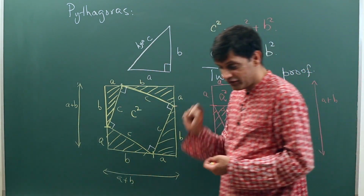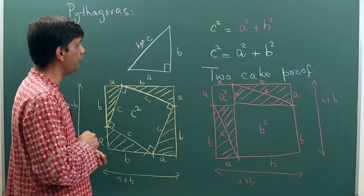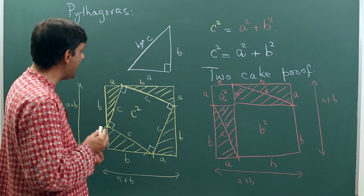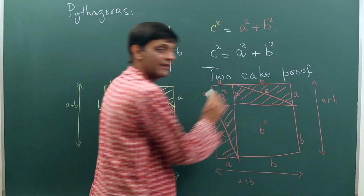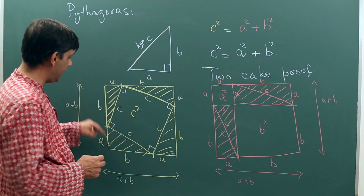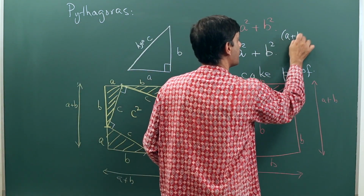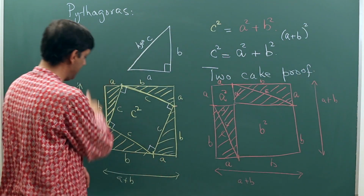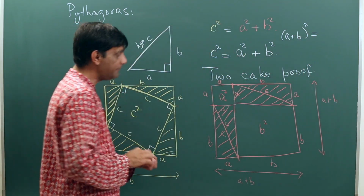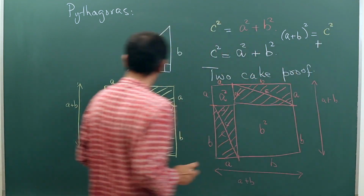An equation is information. Let me show you another proof of this, which I call the one cake proof. Okay? So the one cake proof, what we do is we do not look at the second cake, we just look at the first cake. All right? So what we can do is we can say that the total area of the cake is a plus b whole square. Right? It's a plus b by a plus b cake, and that must be equal to the leftover, which is c squared, plus what we ate.